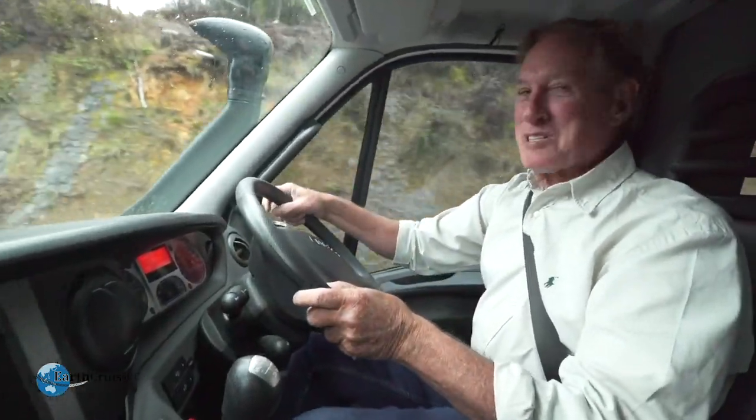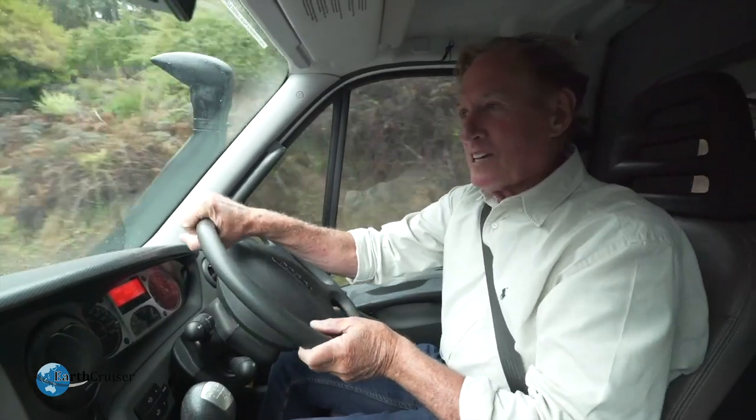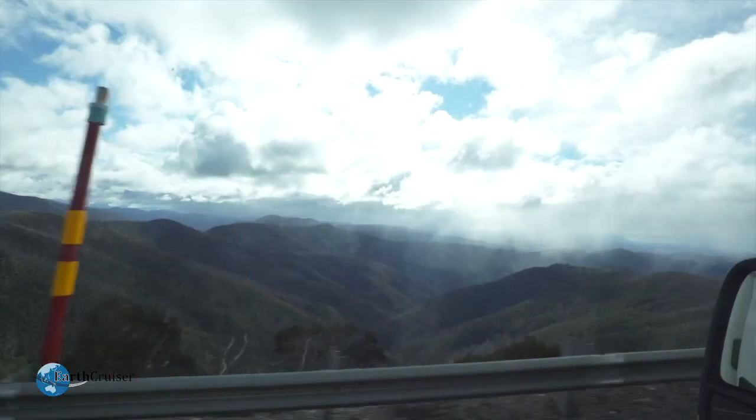We're going exploring. We're getting off the bitumen roads, getting onto tracks and trails up in the Victorian High Country, the Victorian Alps.